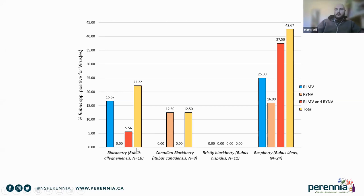And then we also have the Canadian blackberry here, which is, for most people, probably indistinguishable from a standard wild blackberry, but we separated it out for the purposes of the study.